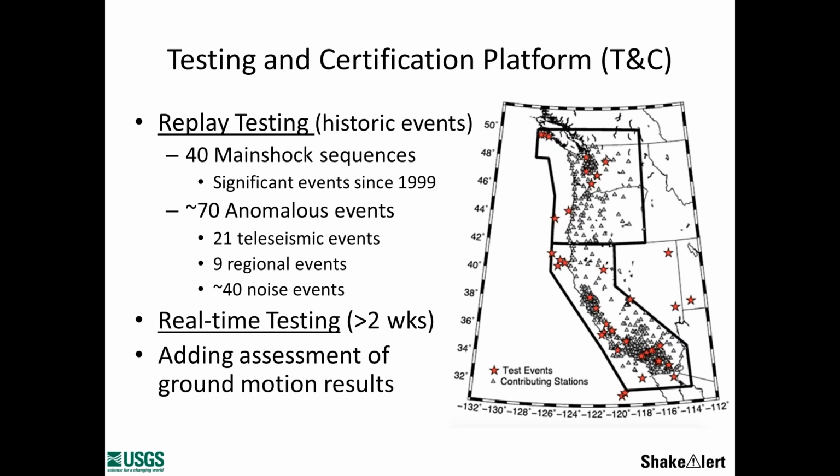In order to tune the system and make it as good as possible to not miss earthquakes and to not produce false alerts, we have a very rigorous testing regime on our testing and certification platform. We have a set of more than 100 earthquakes and noise events that we replay and test every change we make to the system. So we do not make a software update, we do not make a configuration change to the system without running this full test suite through the proposed revision to the system before we deploy.